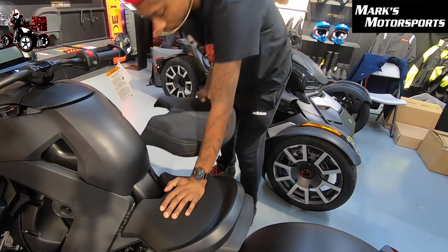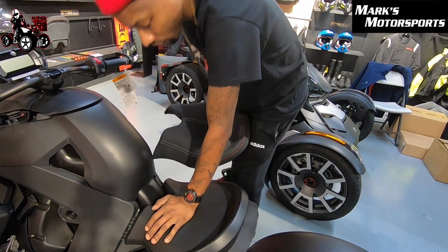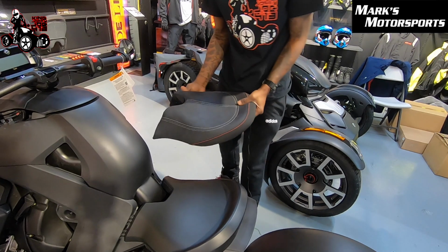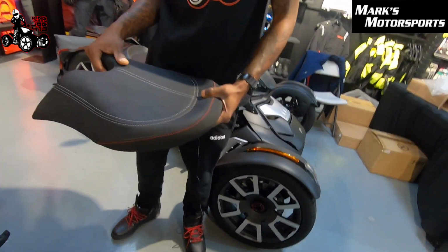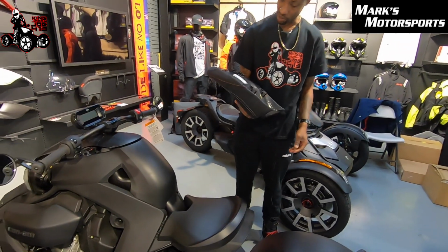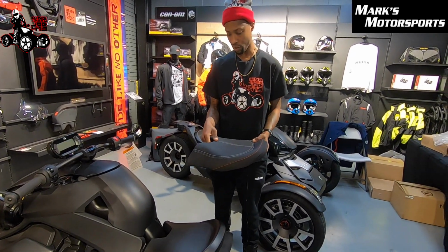The stiffness, yeah, this one's a lot softer. Yeah, that one's a lot softer. I don't have a softness tester, but there's definitely a difference. So I'm gonna have to get myself one of these and take it on a long ride and let you guys know how it feels.